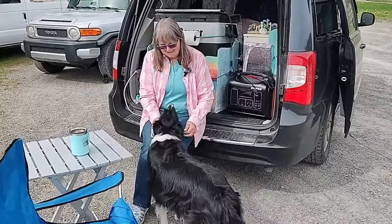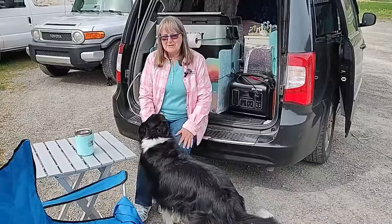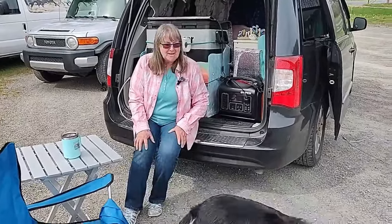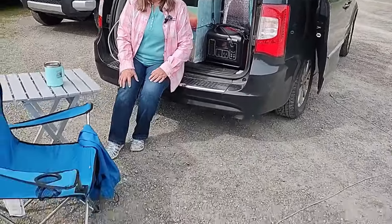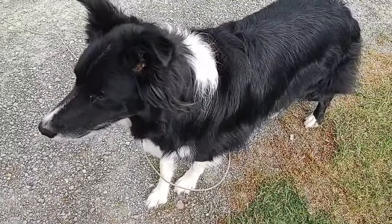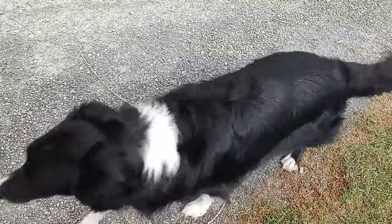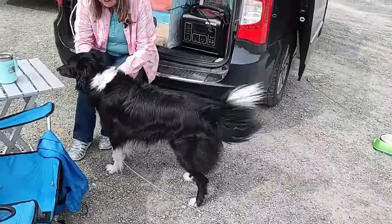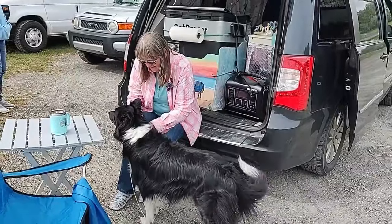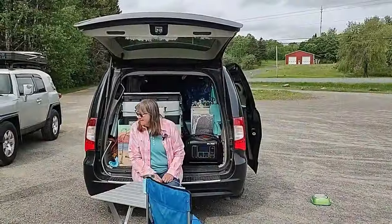What is her favorite activity? Chasing squirrels. My goodness, there's a squirrel up every tree. Look, she's ready to go find a squirrel. Where's the squirrel? Where is that squirrel? Shall I take your leash off and you can show her where the squirrel is? Yeah, show me where the squirrel is. Come here. Go find the squirrel. Where's the squirrel? She also loves to go swimming.